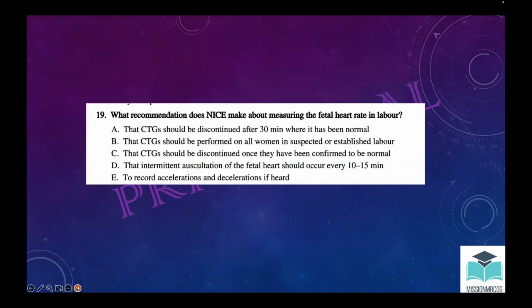So NICE makes recommendations regarding fetal heart. What are the recommendations NICE makes regarding fetal heart? Not measuring fetal heart rate in labor.